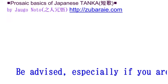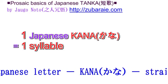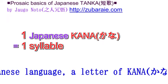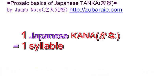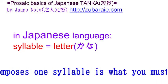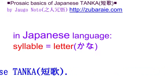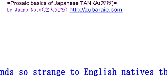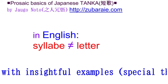Be advised, especially if you are non-Japanese, that a single Japanese letter, kana, straightly means one syllable. That each and every kana composes one syllable is what you must first grasp to understand the Japanese tanka. This notion sounds so strange to English natives that it takes some explaining, with insightful examples.